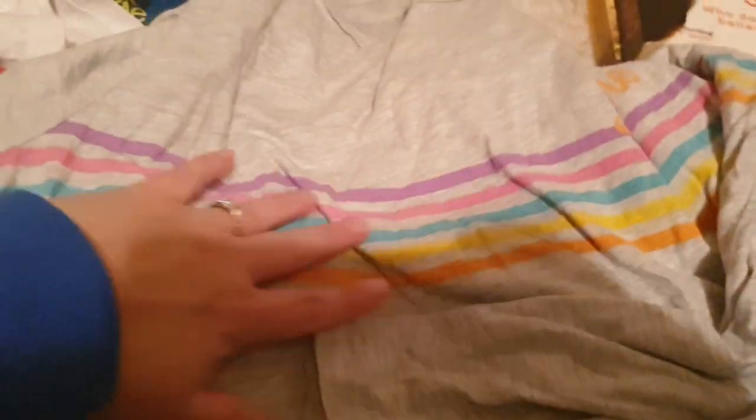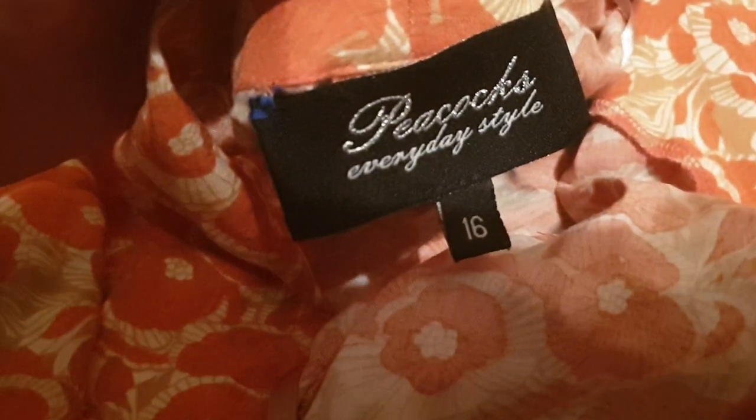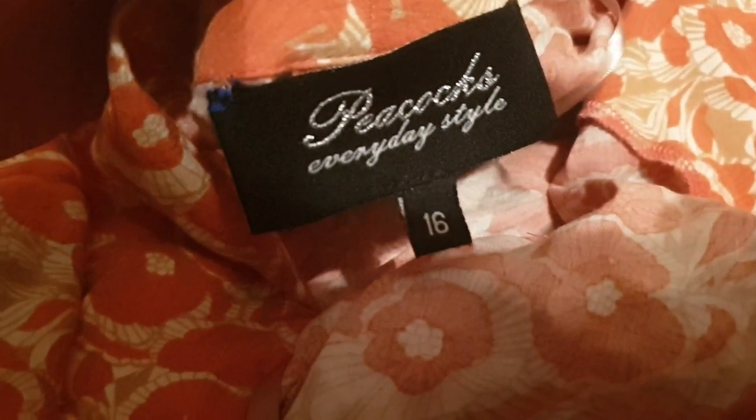Love that one. This is a Primark t-shirt, size 18-20. It's got rainbow stripes, and on the front it says J'adore, which is also the name of one of my favourite perfumes. Random fact for you. This is an orange jacket from Peacocks, size 16. Let me focus there. There we go. It's as good as I'm going to get in this light. But yeah, it's just a nice lightweight orange jacket.